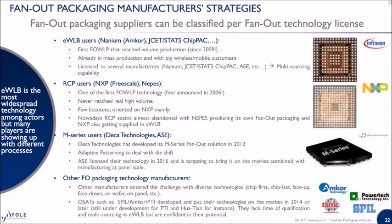So you have some very installed solutions, such as the EWLB. That's the first fanout to actually have reached volume production since 2009. So technology was developed before, but the real production volume happened in 2009. So this one is already in mass production. It's already accepted by big wireless mobile customers. And one of the key added value of the solution is actually that it's licensed by several manufacturers. So this is enabling multi-sourcing. You do have there Nanium, which is now Amkor, JCS Tachipak, and AESC that can provide this kind of technology. Very well widespread. That's the most widespread fanout technology at the moment.